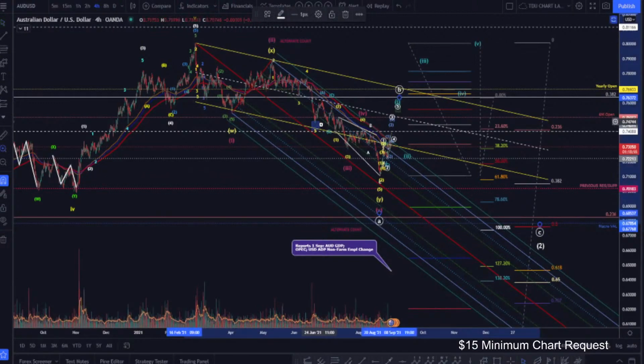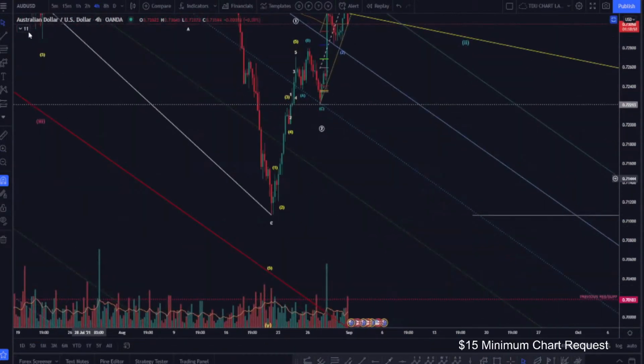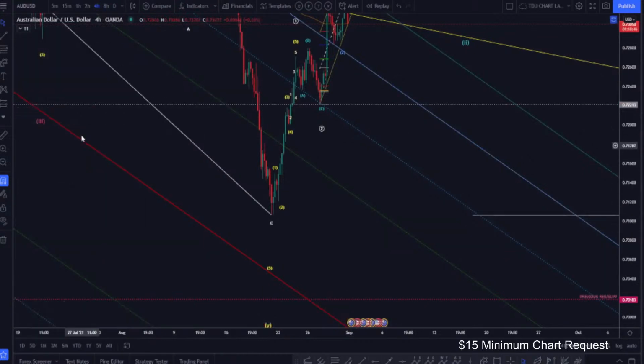Now I've got to zoom in there a little bit more to see her work. Oh, I want that volume off of there. I'm just going to hide it. Okay. Let's get out of there.